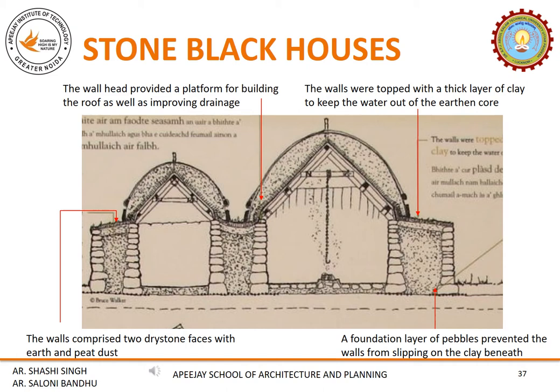At the center, the wall head is marked, which is provided in between the two black houses to have a platform for building the roof as well as for improving the drainage. On the upper portion of the extreme right side of the image, the top of the wall is shown, which was topped with a thick layer of clay to keep the water out of the earthen core. The bottom right portion shows a foundation layer of pebbles which prevented the walls from slipping on the clay beneath.